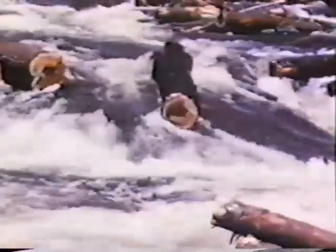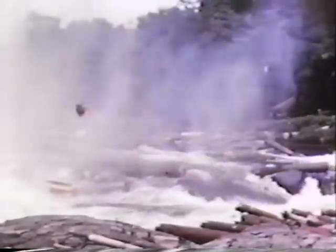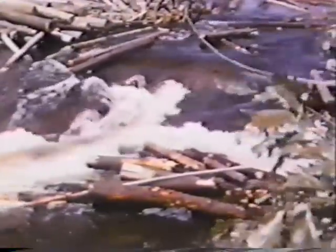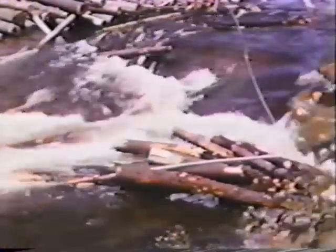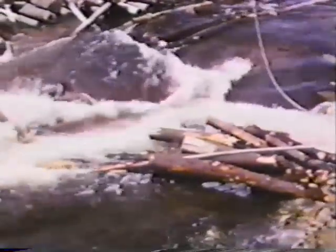We'll have to have the powder man. There goes that log. And so more logs go tumbling into the river. Log jam begins to break. The logs hit fast water, and away they go on their ride to the mill.